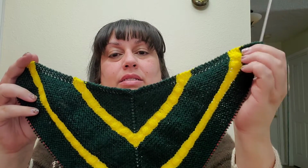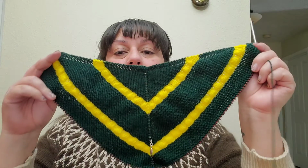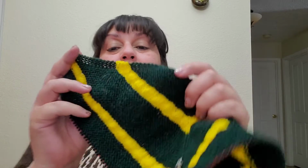So if you recall the picture that I put up here of the shawl, there's a lace panel sort of in the middle. That's going to be white. The main color is green. This is what I've got so far. The main color is green, and then the thinner stripes, which is actually a texture detail, sorry, I'm a little tangled, is the yellow.